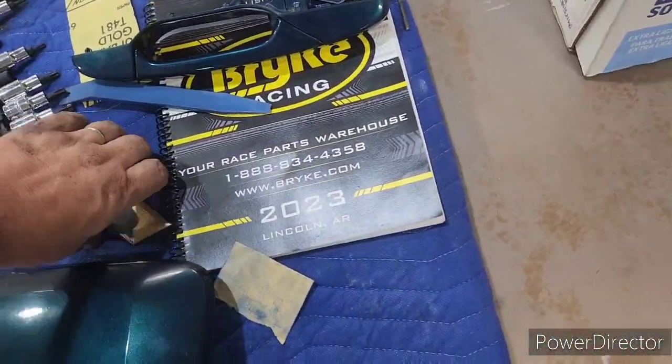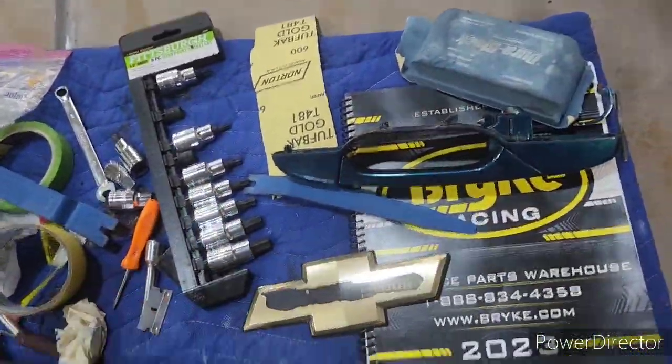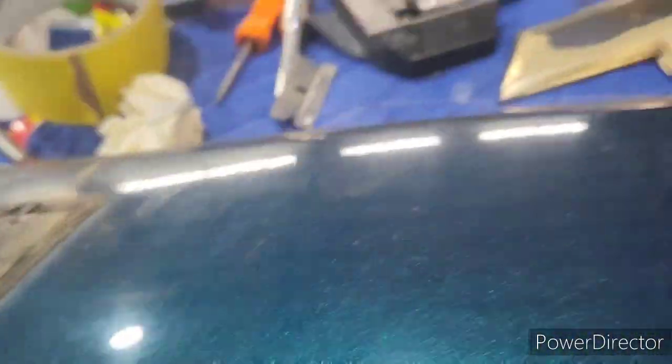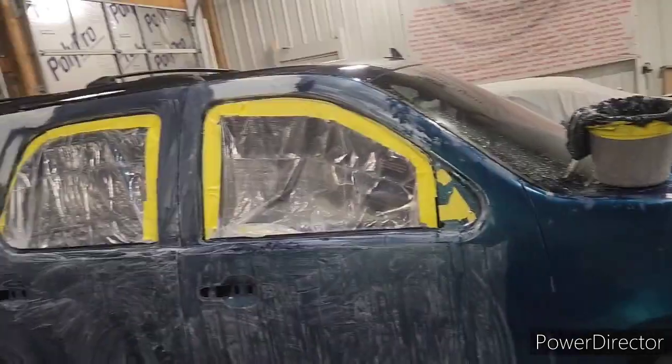What to do with it? Paint that blue and it's got like a silver ring around it. I think it'll be good. I'm not gonna put a different emblem on later. That's what it's gonna get this time though.